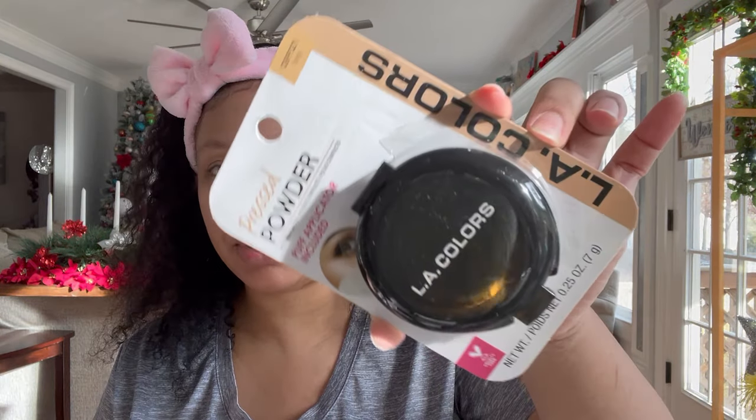I am going to do some powder on my face because I am a little bit oily and I wanna give this makeup the best chance that I can give it. I'm using the pressed powder, it's LA Colors. This is what this is looking like.